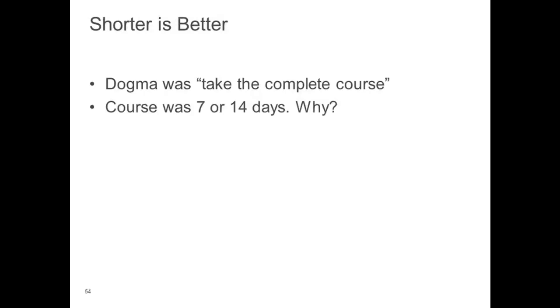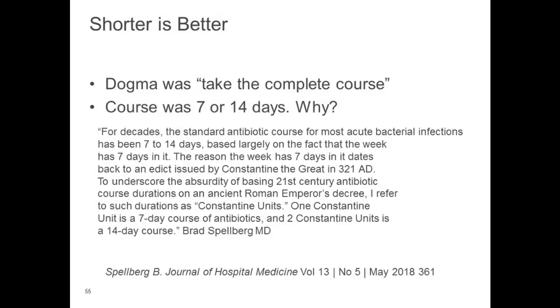And so the question is, why is that? Dr. Spellberg wrote an opinion piece in the Journal of Hospital Medicine, and I thought it was very funny, but it's also true. For decades, the standard antibiotic course for most acute bacterial infections has been 7 to 14 days, based largely on the fact that a week has 7 days in it. The reason the week has 7 days in it dates back to an edict issued by Constantine the Great to underscore the absurdity of basing 21st century antibiotic course durations on an ancient Roman emperor's decree. I refer to such durations as Constantine units. 1 Constantine unit is a 7-day course of antibiotics, and 2 Constantine units is a 14-day course.